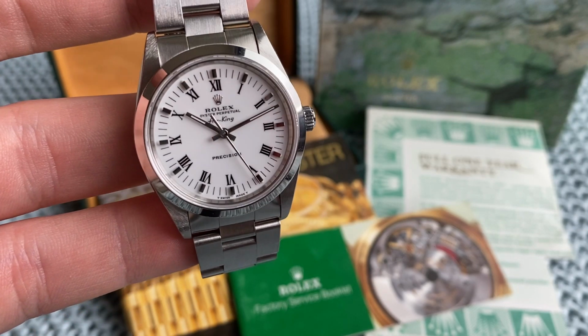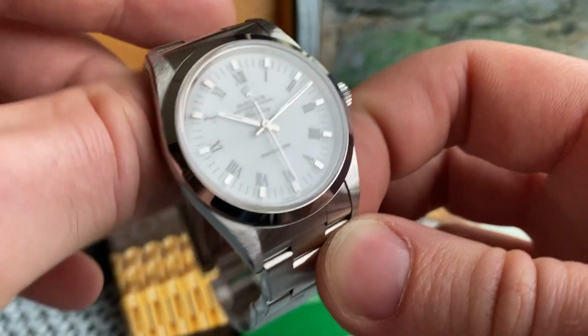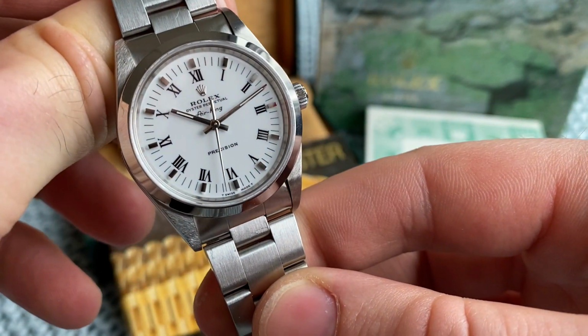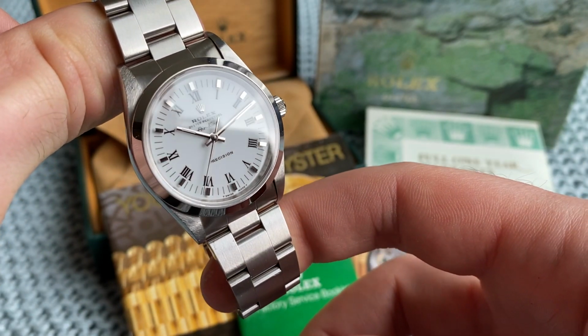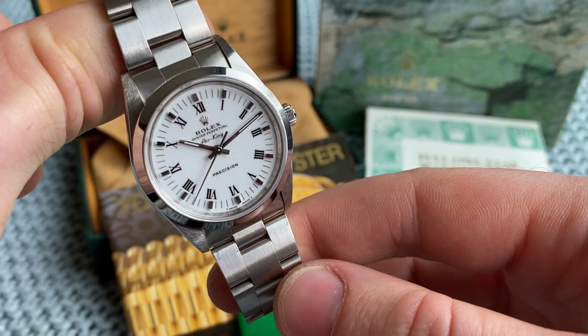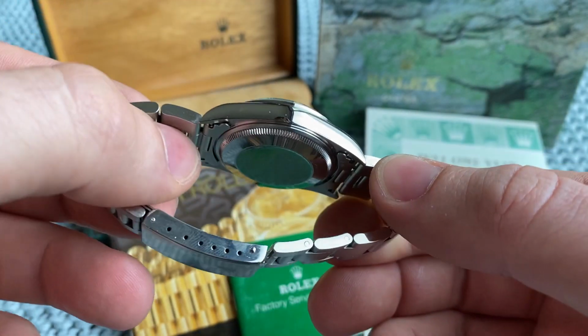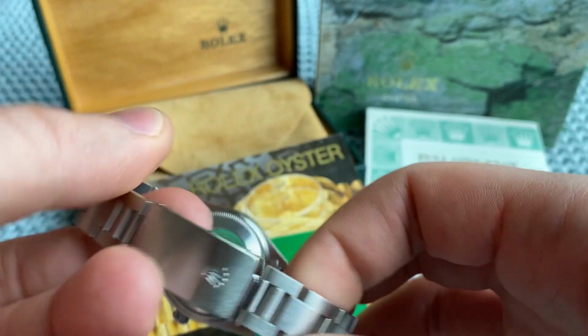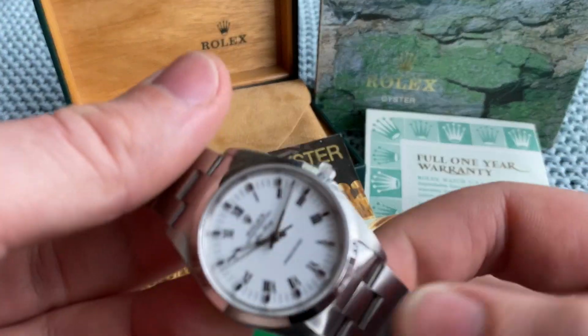And welcome. This is a gorgeous all-original Rolex Oyster Perpetual Air-King, reference 14000. It is a 1996 T-serial piece, and it is in just really, really stunning all-original condition with the original box and papers, as you can see here.